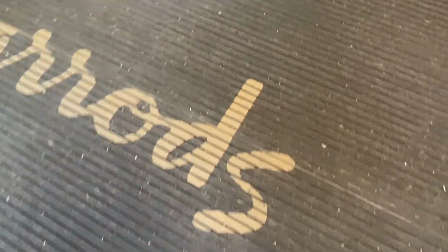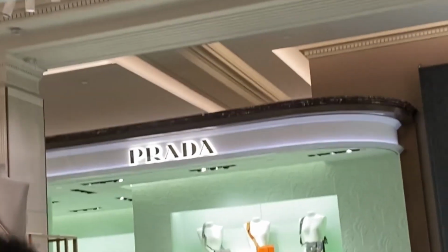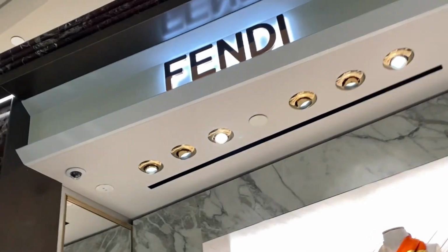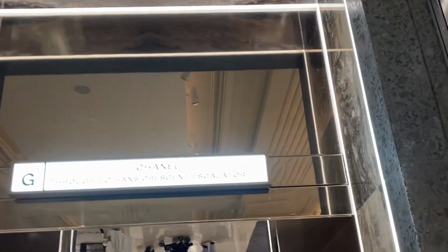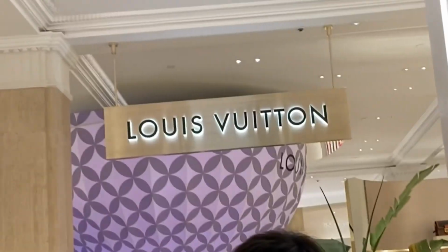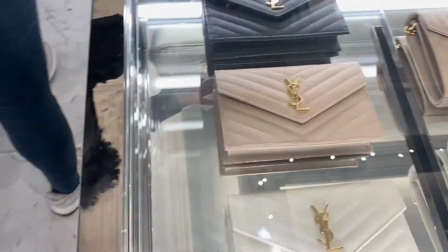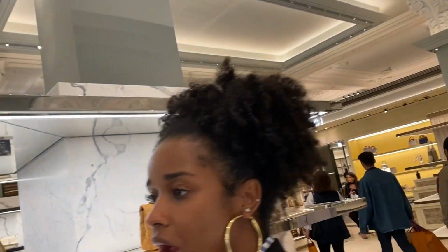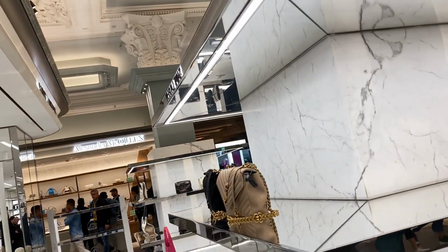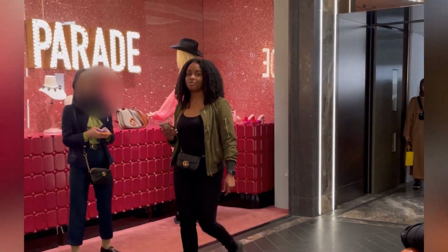So once we got in there, y'all, when I tell you this is a luxury bougie girl's heaven. Everywhere you turn, there was a luxury store. I had to catch my breath because it was Chanel, it was Louis, it was Fendi, it was Prada. Everywhere you turned, there was a luxury store. My sister was particularly interested in YSL bags, so we looked at that. And y'all, I got to looking at the prices and got to looking at stuff, and I was like, yeah, I'm just gonna keep the stuff that I bought in Paris because I'm not buying anything here.